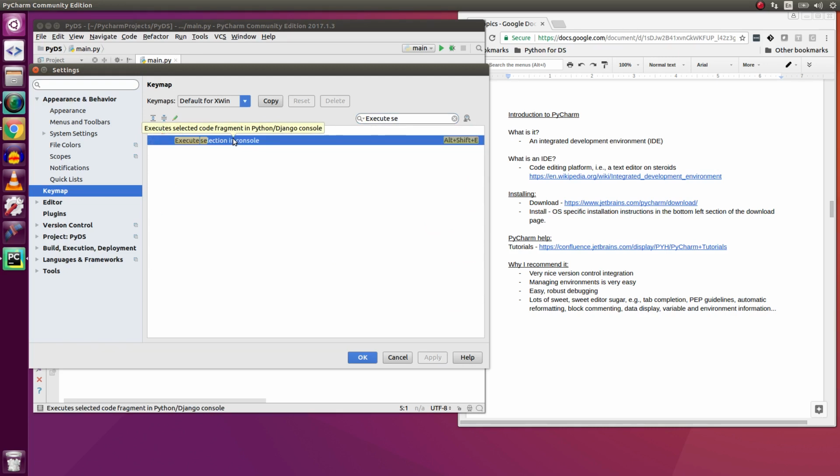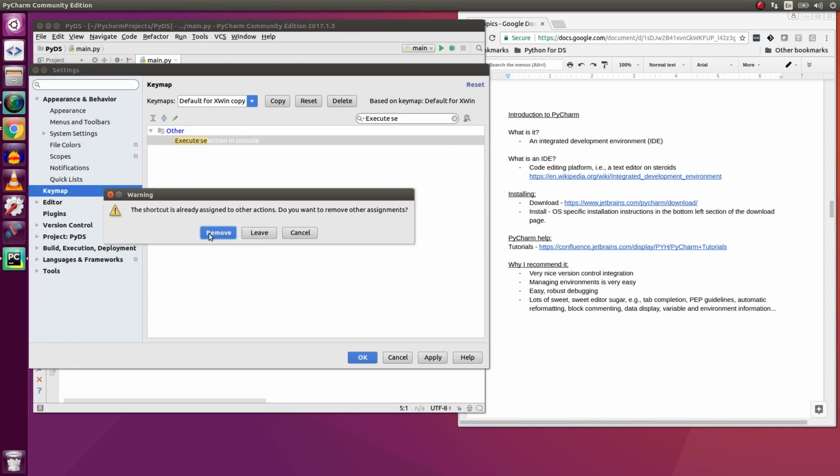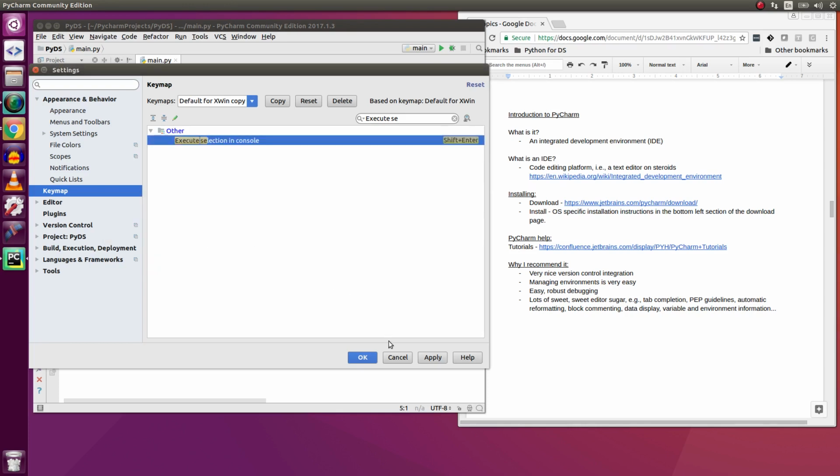Yeah, so Alt Shift E. That's why that wasn't working before. I was trying to do Enter. But Alt Shift E, well, I've pushed 3 buttons. I'm used to pushing 2 buttons, and I've gotten really spoiled with that. So let's straighten that out. We want to remove Alt Shift E, add Shift Enter, and it'll tell us that it's already assigned to these other things. That's cool. It doesn't conflict with anything that I want to keep, so I'll push OK. And we will remove it from other assignments just to make sure that there aren't any conflicts. We'll click Apply and OK.